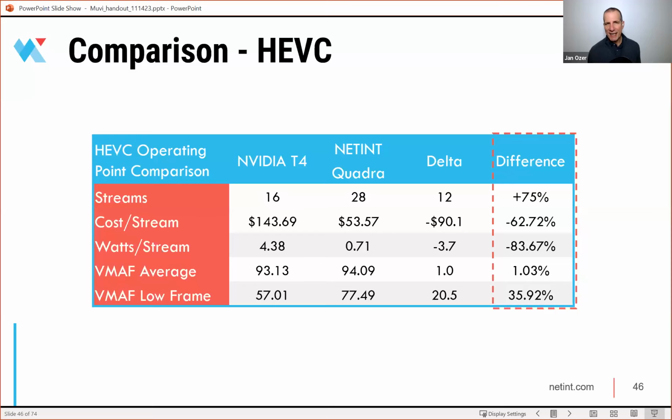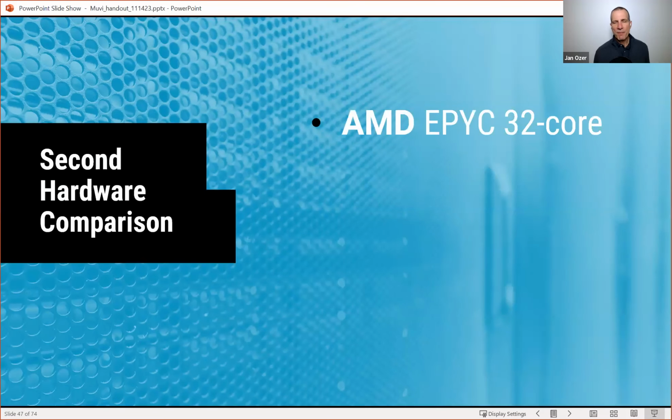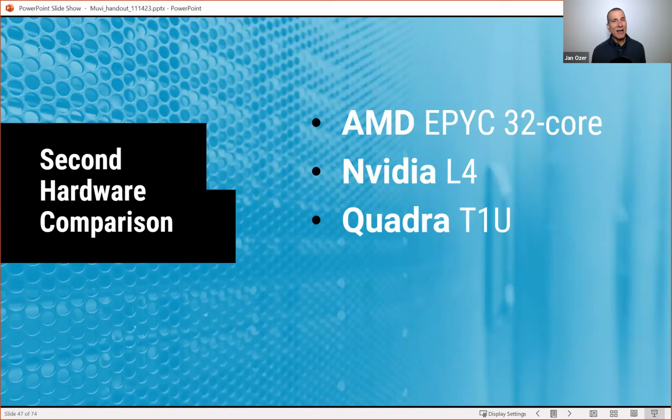So that was my analysis. This is analysis I put together at the beginning of this year. We have a second hardware comparison that compares the AMD EPYC 32-core CPU with the NVIDIA L4, which is a newer model of GPU from NVIDIA, and then the Quadra T1U, which is one of our Quadra family.